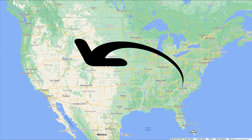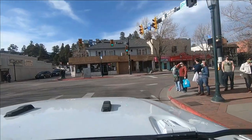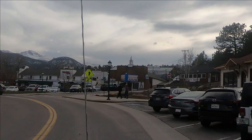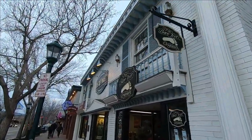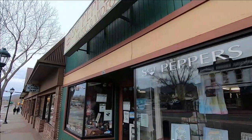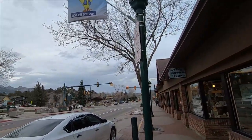In late spring, we visited Colorado and stayed in Estes Park, a mountain town located just outside the Rocky Mountain National Park. About 70 miles northwest of Denver, Estes Park sits at over 7,500 feet in elevation and is home to over 6,000 residents. It is filled with quaint shops and restaurants, several of which are described right here.